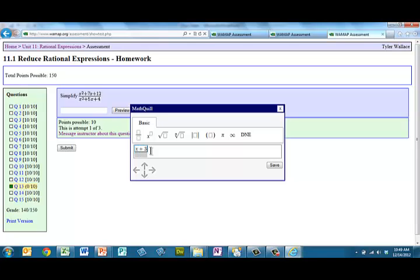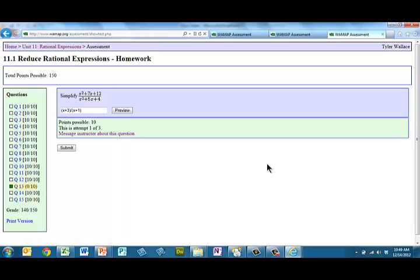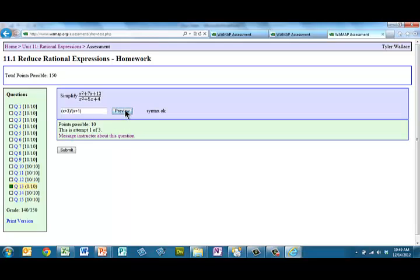We need to write a fraction, so we click on the empty box over empty box, and select the numerator or the denominator with up and down arrows. Once you've entered your solution, click Save, and it will automatically put that solution in the answer box. Always click Preview to make sure that what you entered is exactly what you wanted to submit.